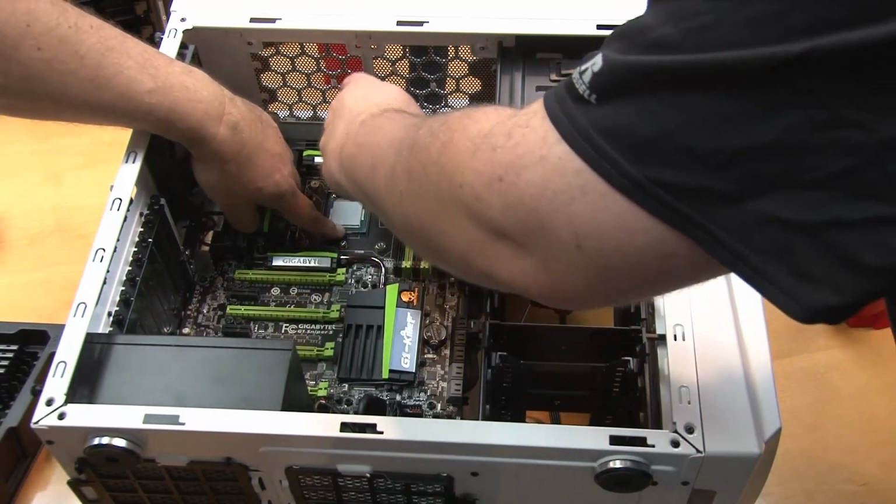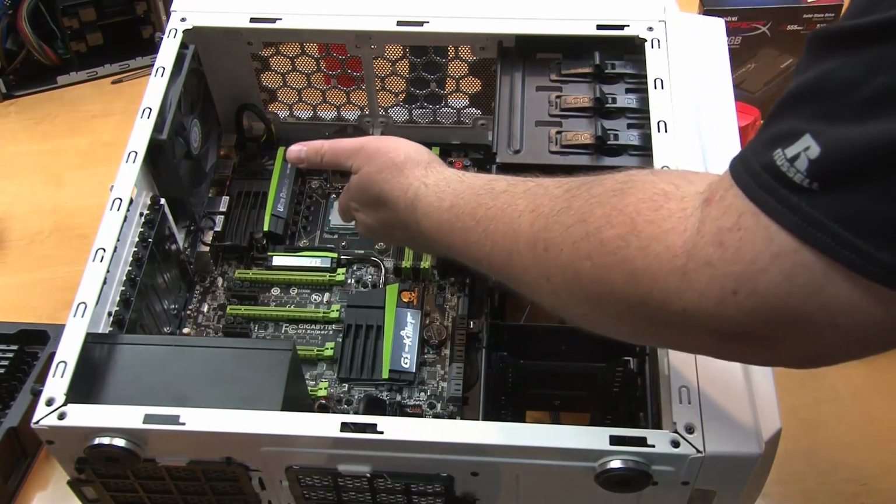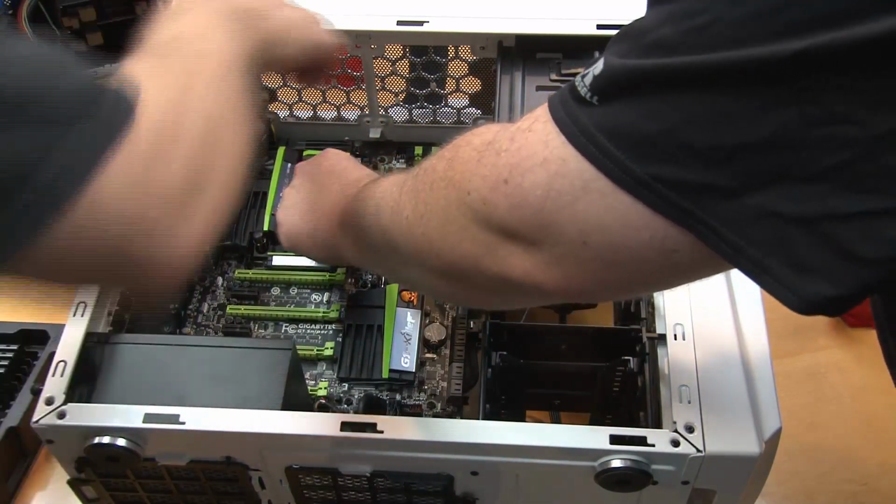Just make sure it's in perfectly. And it fit right into the area. There's only one way to do it. This is easier than I thought. And then you want to lift the lever up.